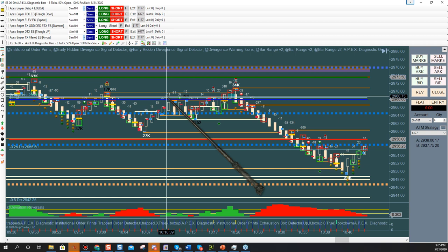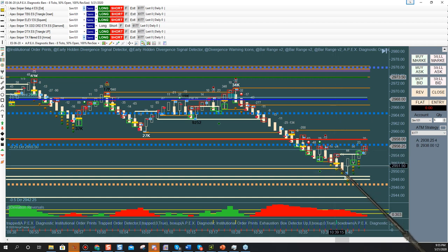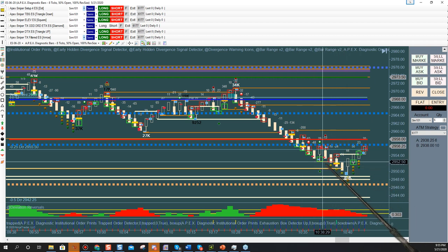Third bar swings will auto-filter coil. Yep. That's why I didn't take this one. This could have been a third bar, if it would have had a trapped order in it, it would have been a third bar swing and it would have filtered it out. Sorry, elevators will filter immediate coil. So third bar swings will filter the third one after a coil.